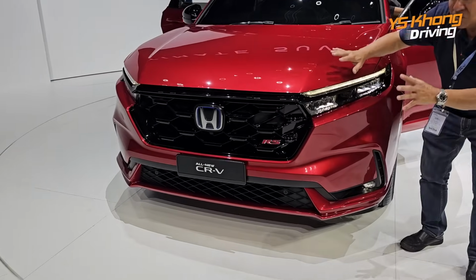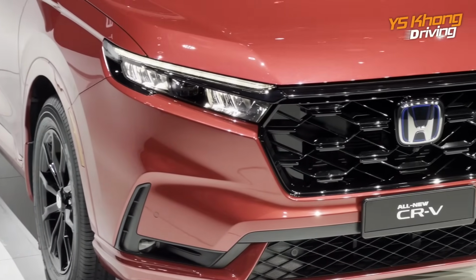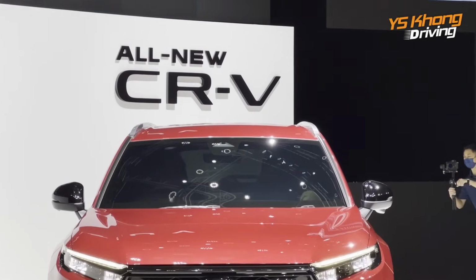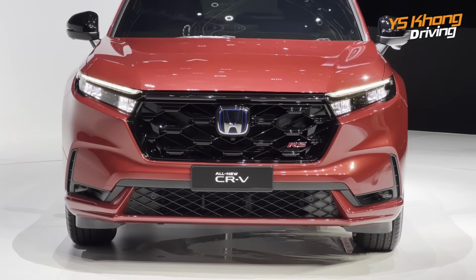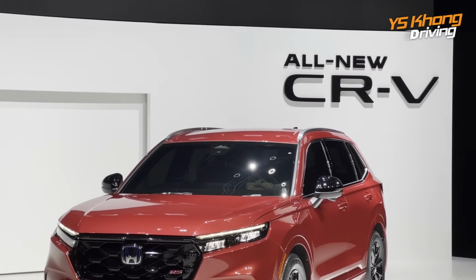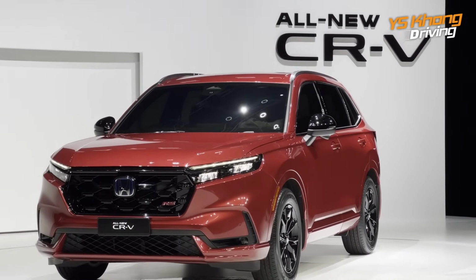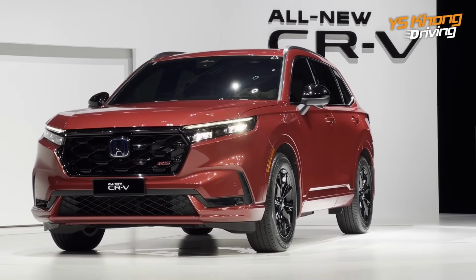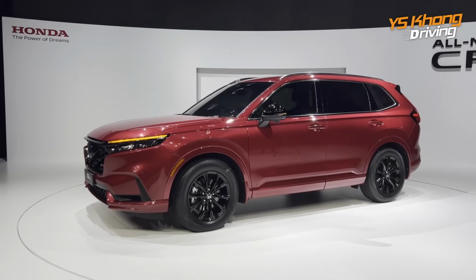Okay, look at the front here. This is the new nose, and you can see that it's a much straighter front, and we saw this in the HR-V, which was launched I think last year, maybe a year ago, I don't know. And then the latest one is the WR-V. So if you look at the front here, it's very similar. So is this the new face of Honda? Well, some people may not like it, but I think it looks great, right?